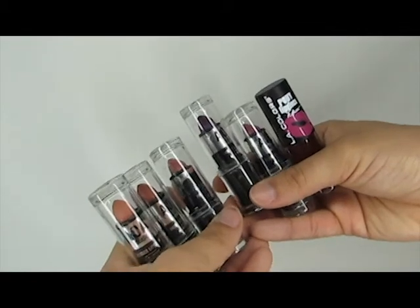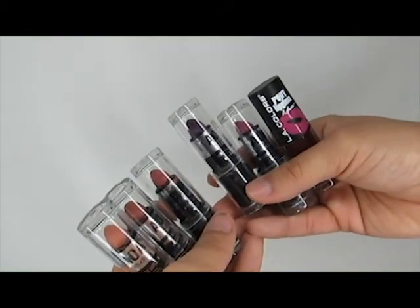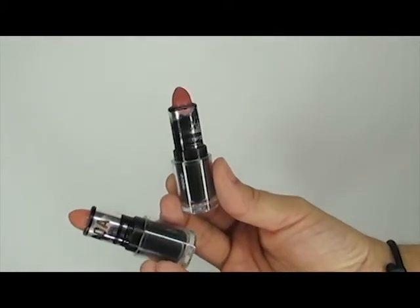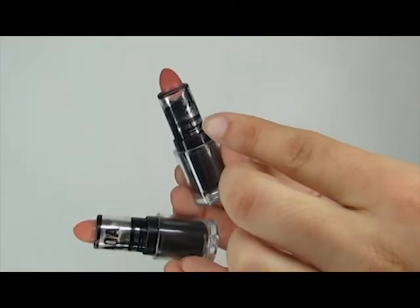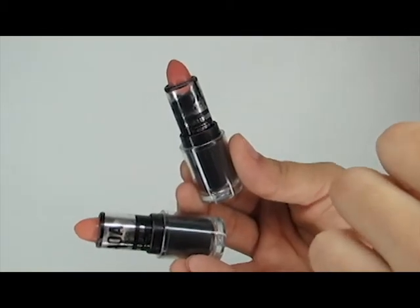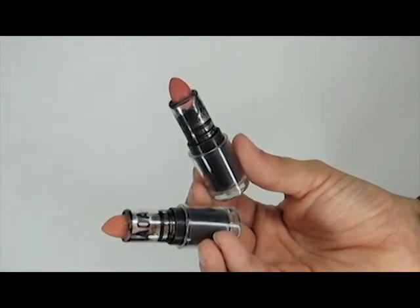Next. So I got these 6 lipsticks from AOA Studios, and they're pretty great. You're about to see them swatched, but first I'm going to show you this. Whenever I was opening them and I touched this metal logo, it literally disintegrated the second I touched it. And to roll up the lipstick, it broke. It wouldn't go back down. So it's a real shame.